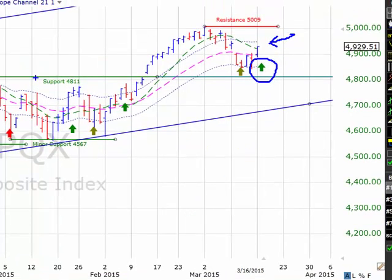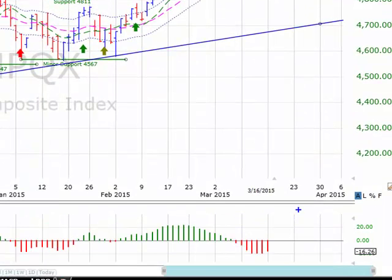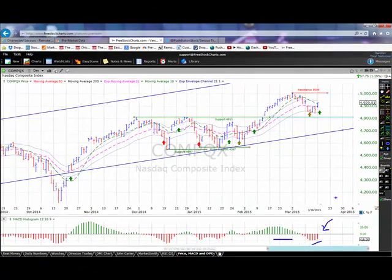The NASDAQ right now is bracketed by support in the 4811 area and resistance in the 5009 range. Let's take a quick look at the MACD histogram. Our MACD histogram yesterday closed below the zero line, which is bearish, but you can see that we have established a little bit of an uptrend here, which is bullish. Because we have a bullish and a bearish sign, that gives us a neutral, immediate term bias on the NASDAQ Composite.